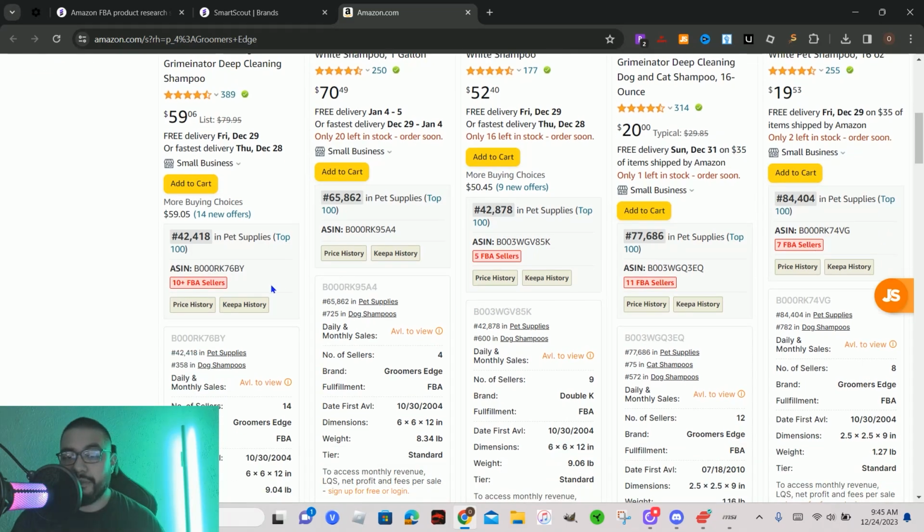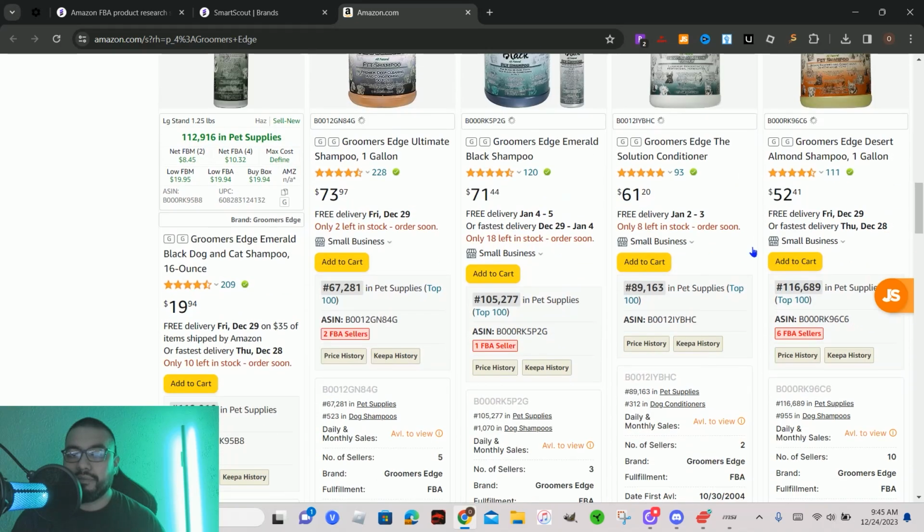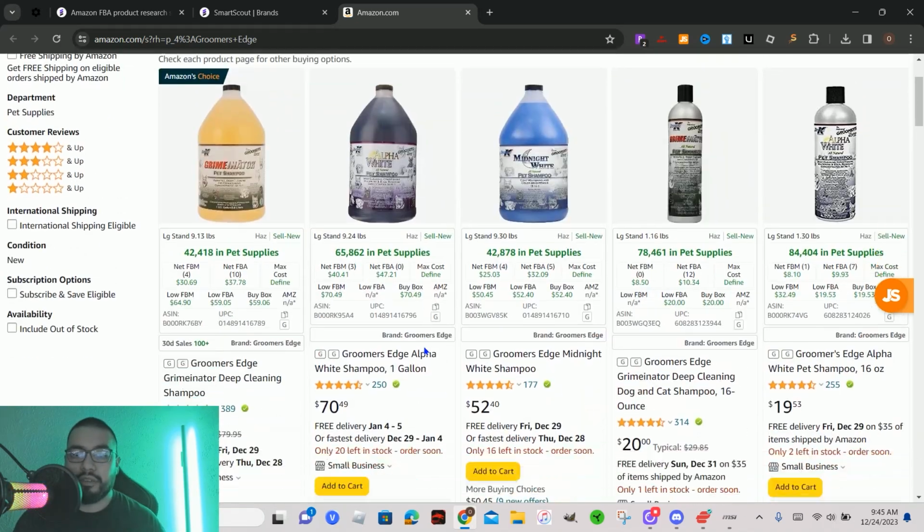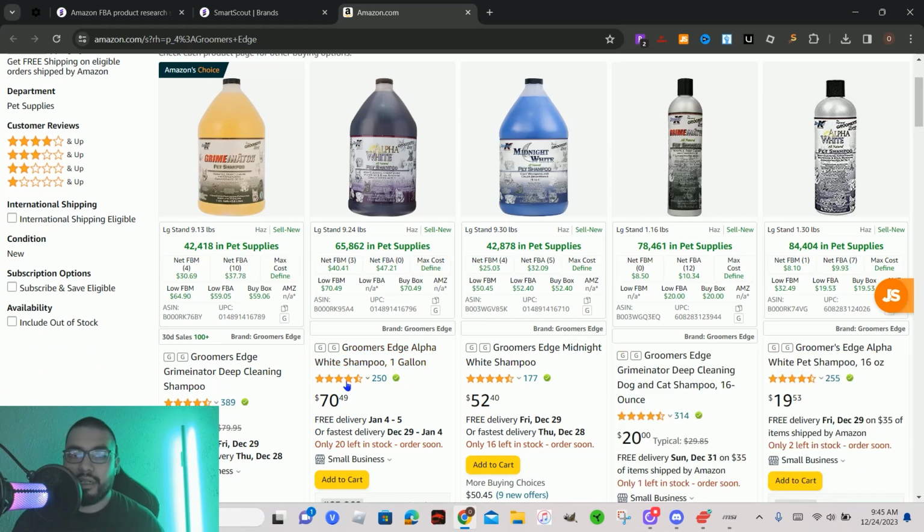Let's see, 10 FBA sellers, 5 FBA sellers, 11, 7. I mean, yeah, this one has some potential to be just pretty good and actually reach out. So to me, at a quick glance, this looks like a winner, or at least a potential winner, right?